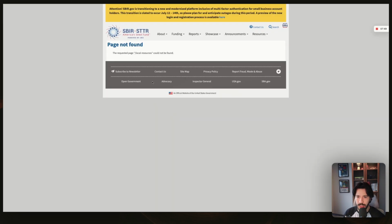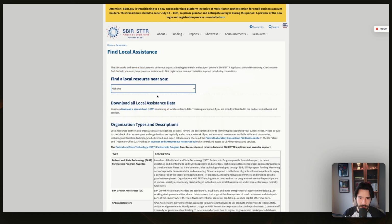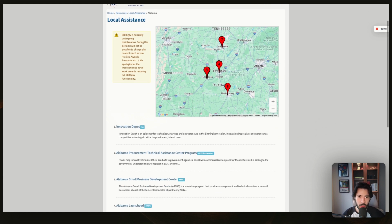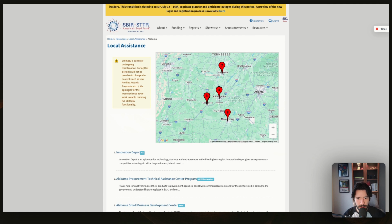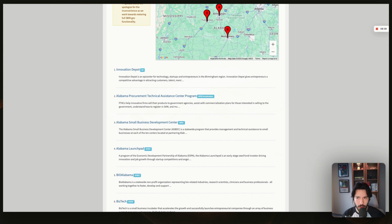Now, if you want help and more information about this, the SBIR website has local assistance, and let me show you what that looks like. Local assistance allows you to search for your state. So let's say Alabama, for example, and you will find resources. These are business and entrepreneurship hubs where you can go and talk more about your business and get more information on the program, so you can discuss your case specifically. Usually these are program centers that support innovation and entrepreneurship, and I'm sure there's one in your state and city, so make sure to make use of these. It's sbir.gov and then local resources.